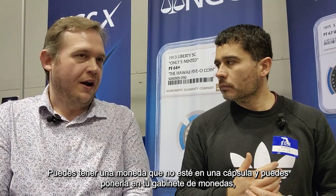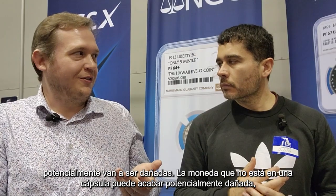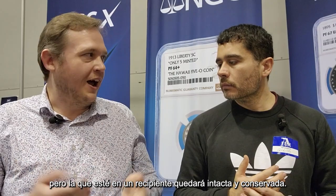You can have a coin not in a slab and put it in your coin cabinet, but the velvet or the wood from the coin cabinet is going to make it continue to turn and change and react with the environment. It's much more controlled in a sealed slab. Also, if the coin's dropped, a raw coin is potentially going to be damaged, but one that is in a holder will be intact and preserved. Okay, and talking also about this protection, then NGC also guarantees the authenticity of the coin.